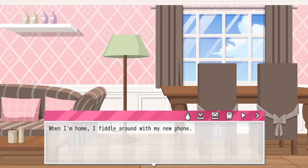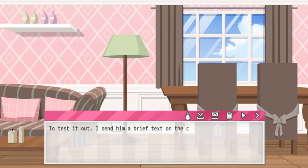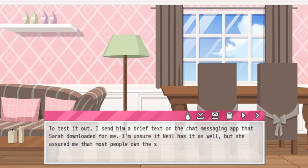When I'm home, I fiddle around with my new phone. I'm entering my old contact information, copying the numbers and names from his previous phone. I even enter in Neil's number, still listing him as His Majesty. To test it out, I sent him a brief text on the chat messaging app that Sarah downloaded for me. I'm unsure if Neil has that as well, but she assured me that most people own the same app.